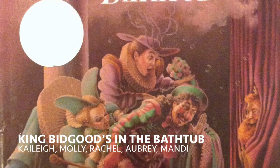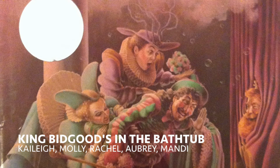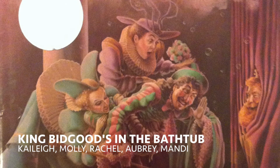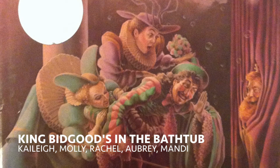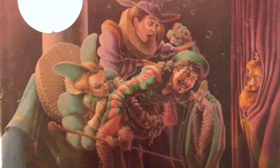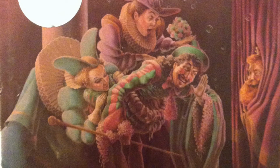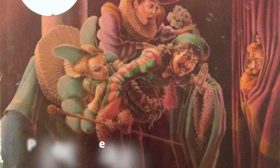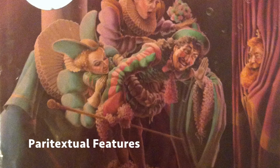Upon our first reading of King Bidgood's In the Bathtub by Audrey Wood and illustrated by Don Wood, we thought that it would be a playful story of the king and his kingdom. Through a closer read, we found a deeper meaning behind the king's time in the bathtub. King Bidgood's In the Bathtub's paratextual features add to the overall meaning of the book.